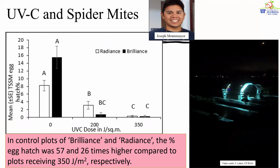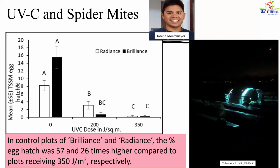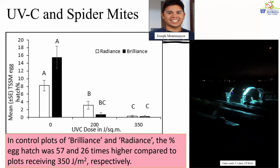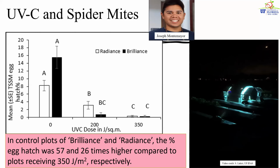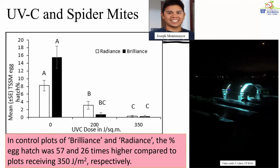And after observing the percentage hatch, we were able to conclude that 350 joules per square meter effectively suppressed egg hatchability of two-spotted spider mites, so much so that in Brilliance plots, the egg hatch was significantly less compared to the control plots. Control plots had 57 times higher egg hatch, and 26 times higher egg hatch was seen in Radiance plots when we compared the plots treated with 350 joules per square meter ultraviolet C radiation. So this gives us a lot of hope for this technology, which can be used for organic production also.